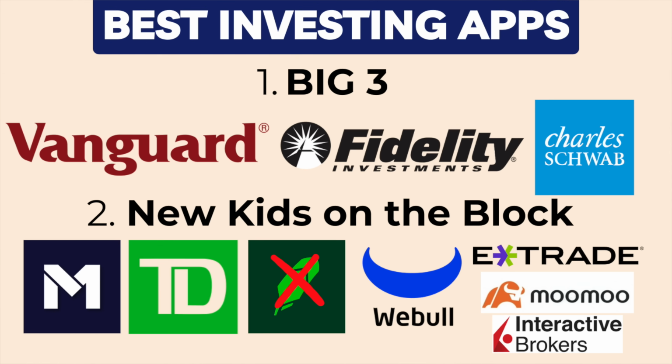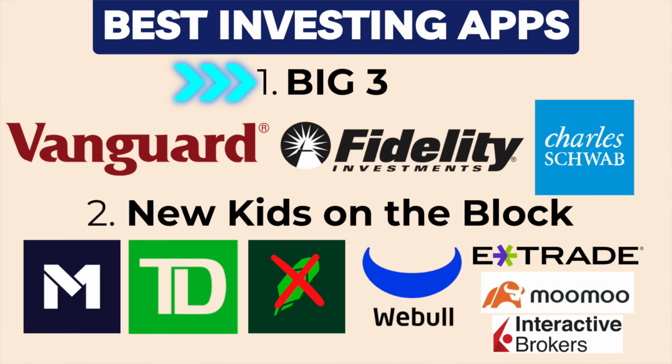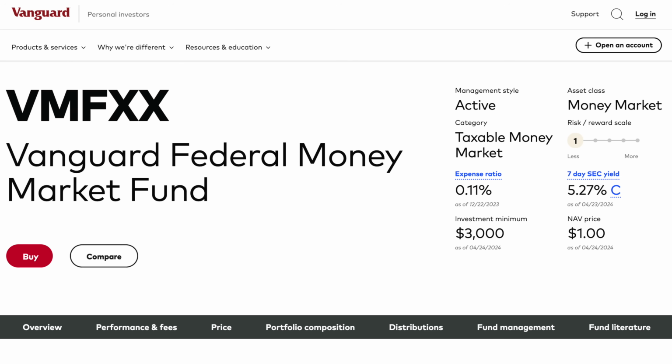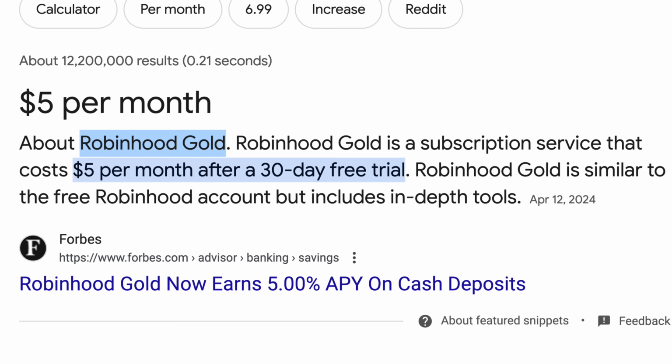Now, before we create our dividend portfolios, I want to quickly touch on the best investing apps to hold your dividends with. Now, the first is going to be the big 3, which are Vanguard, Fidelity, and Charles Schwab. These are brokerages that have been around the longest, have some of the best customer service in the world. If you have any questions regarding your investments or even your accounts, they offer a wide range of products like stocks, ETFs, and even mutual funds, and offer some of the highest yields on your money, like in money market accounts, without paying a dumb subscription or a ridiculously high fee like $5, which could be honestly back into your dividend stocks instead of paying the broker.